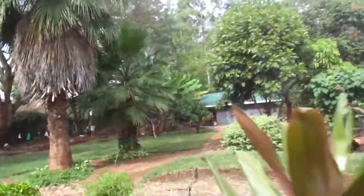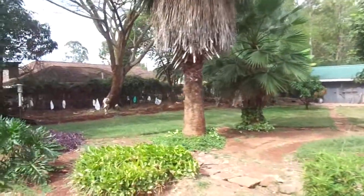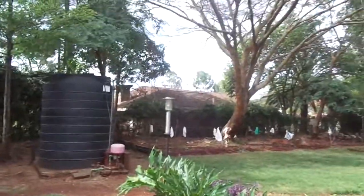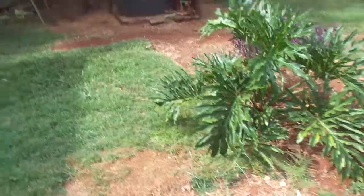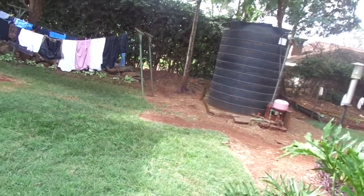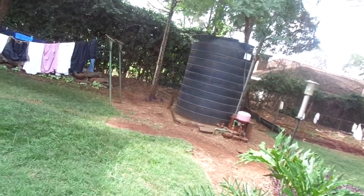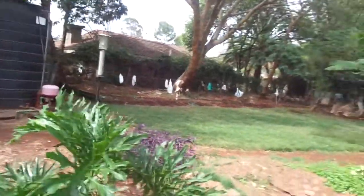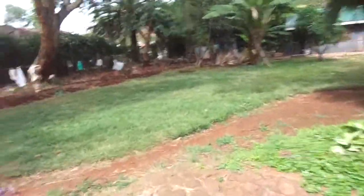We have a very beautiful garden around here. Big trees, a garden, a sukuma planting area, a water tank with a pump. That's the pump. There is auxiliary water in case you run out of water. That's the servant quarter area, for two.